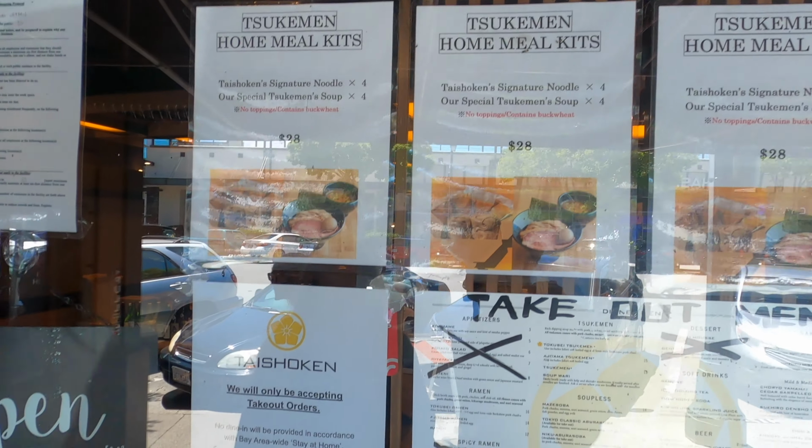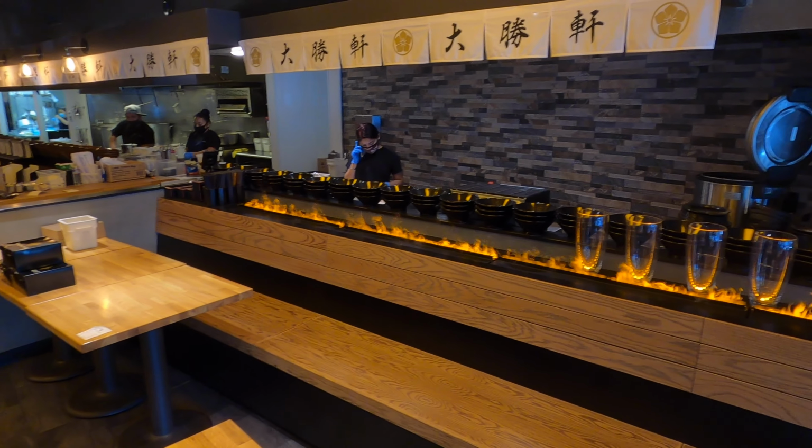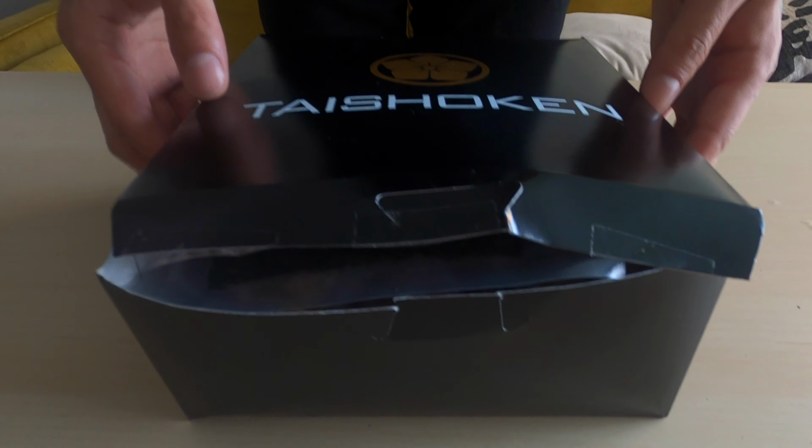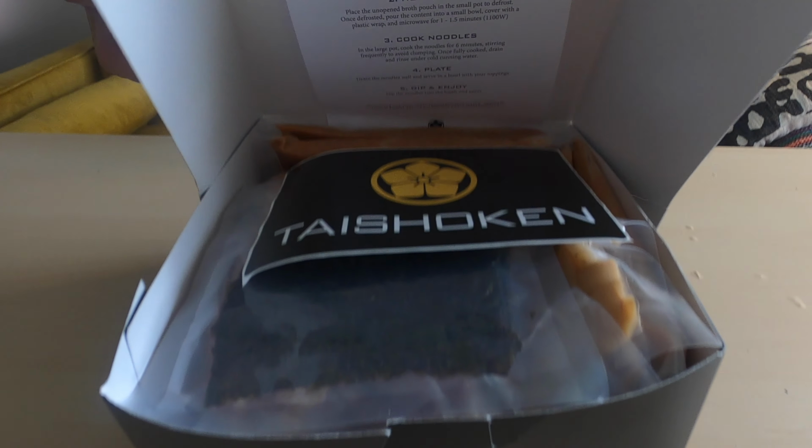Tsukemen is one of my all-time favorite foods, so I've been super excited about this since I found out they have a location here. Just the thought of that delicious, thick, porky, fishy goodness has me hyped. Luckily, because of the pandemic, they started making Tsukemen kits that you can enjoy at home. Alright, let's check out this box.